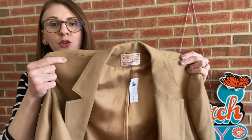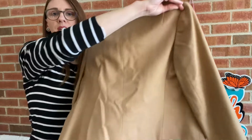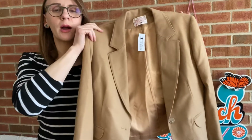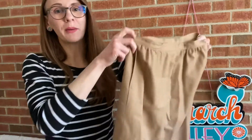So I got this set for $10. There's a little bit of shoulder pad action, but it's not as intense as other shoulder pads I've seen. So that's the top, and I can tell it's petite, and I might put short or cropped in there, even though it's not cropped, but it has that kind of cropped shorter fit for an average size human perhaps. And then it came with the skirt, and I guess I should probably list them together, right? It's just a wool skirt.